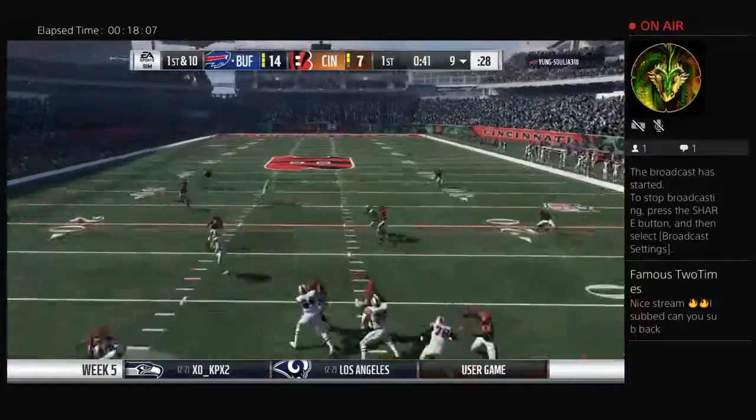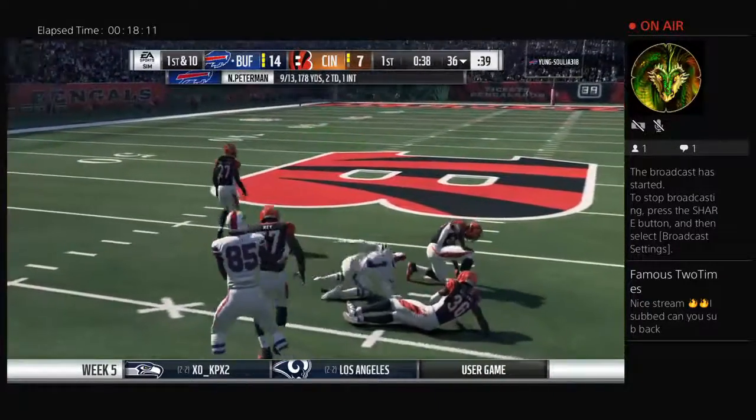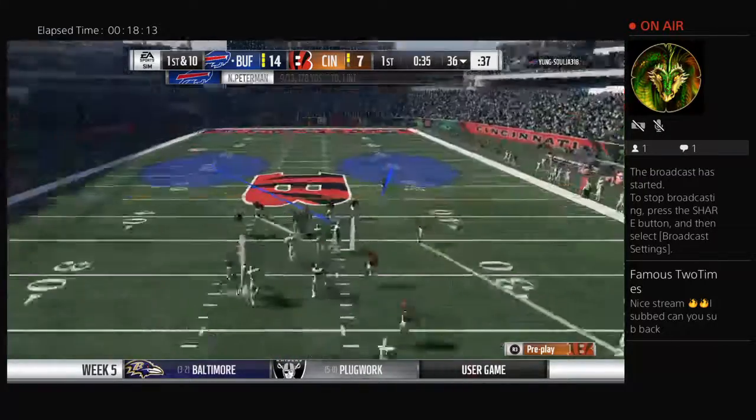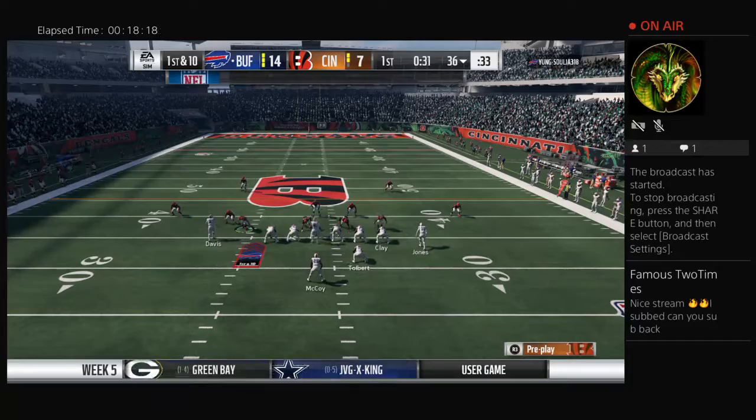After the interception, here's Peterman. And Davis has it over the middle. And he's brought down after a good gain. A very solid gain of 27.